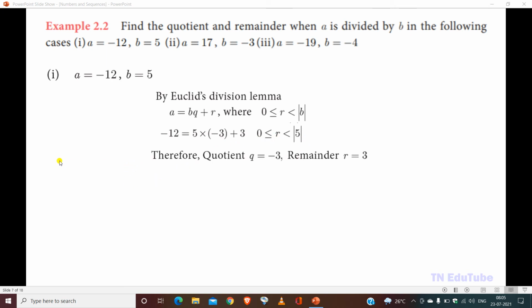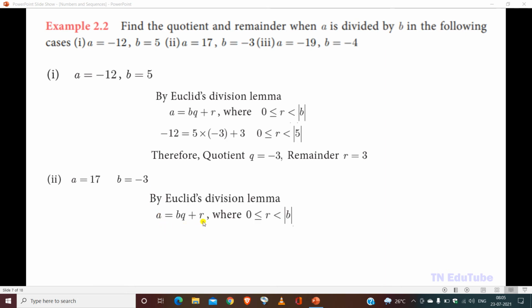Okay, children. Then like that, the next question: 17, and the divisor is minus 3. So Euclid Division Lemma, a equals bq plus r. Similarly you can write 17 is equal to the divisor minus 3 into, here a positive value, because the divisor is minus, and minus into minus only you get plus. So 5 3s are 15. Again you have to add 2, so you get 17. 15 plus 2 is 17. This remainder is a positive value. Okay. So quotient is equal to minus 5 and the remainder is 2.